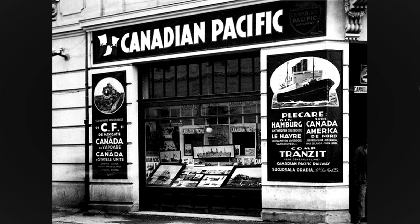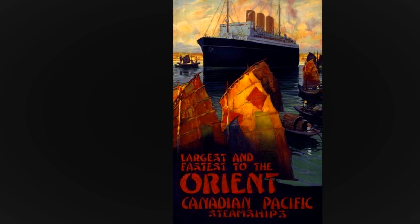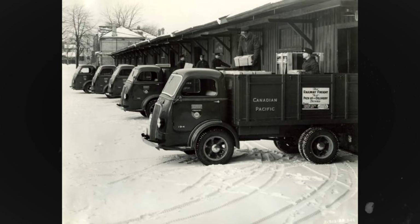By the 1920s, Canadian Pacific Railway was an international name with steamship lines to Europe and Asia. Another new logo was made to reflect this. In 1929, the shield returned with bright colors and the slogan, "World's Greatest Travel System." The railway lines lettering could be interchanged for CPR's other business ventures like hotels, ships, telegraphy, and trucking. The iconic beaver, however, was out to lunch and didn't appear in this design.